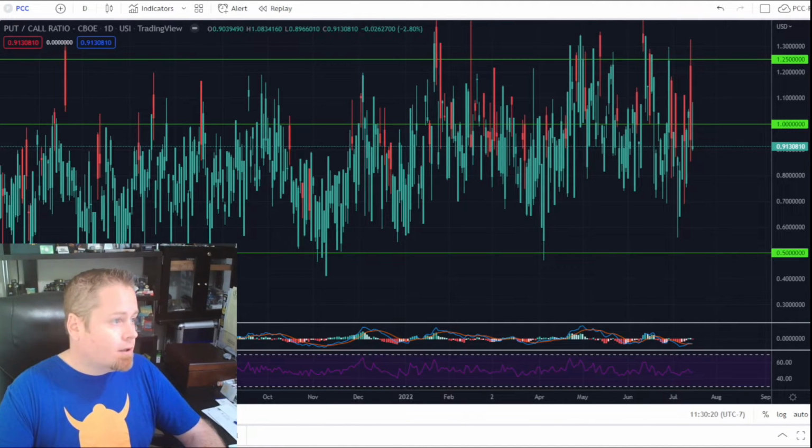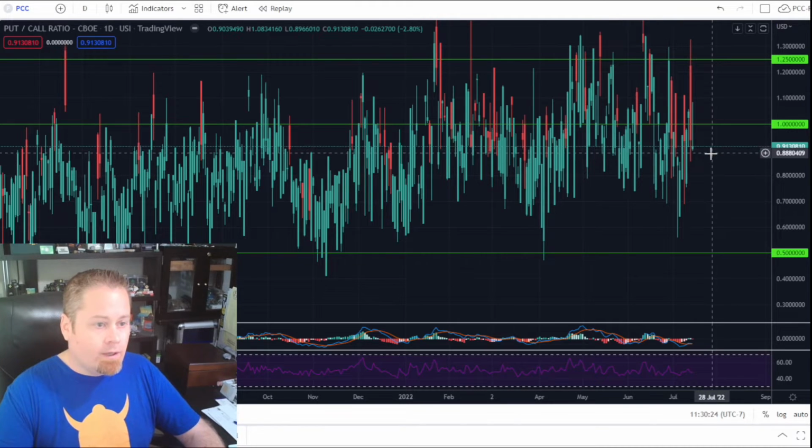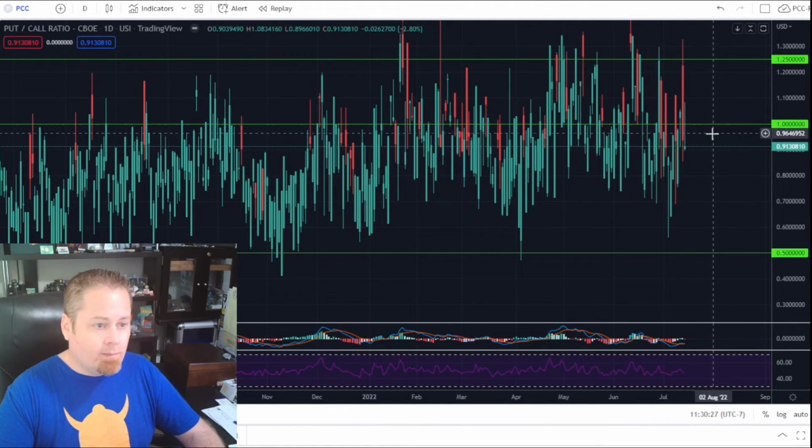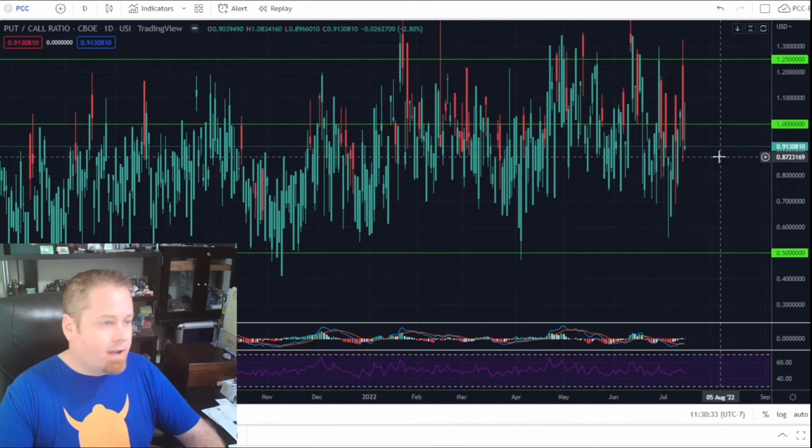And then taking a look at our put-call ratio, anything above 1 is elevated put buying protection. We did get above that briefly for the week, but ultimately closed the week out at 0.913. So we're in the normal ranges between the 0.5 and 1 ratio on this chart, and so no elevated put buying protection currently in the markets.